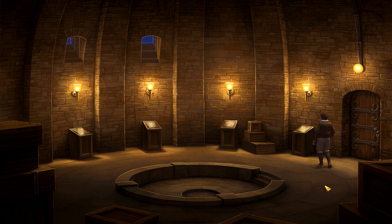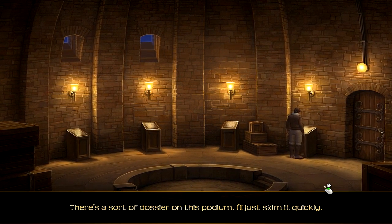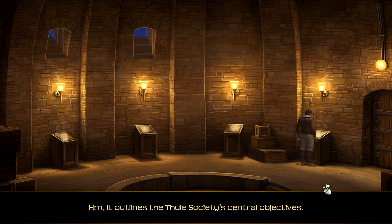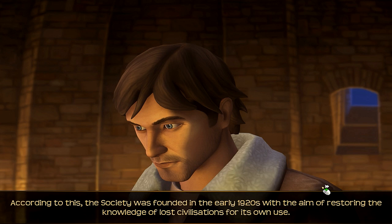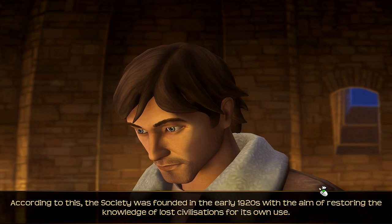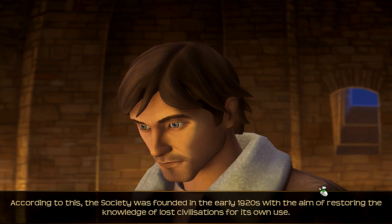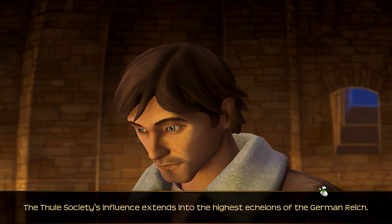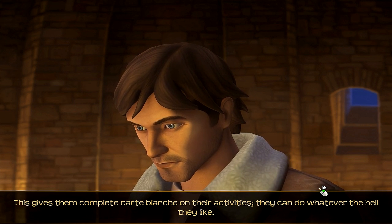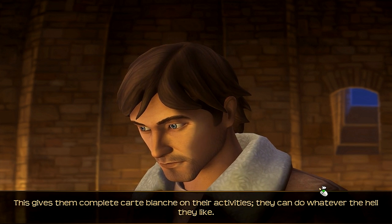Lectern. There's a sort of dossier on this podium. I'll just skim it quickly. It outlines the Thule Society's central objectives. According to this, the Society was founded in the early 1920s with the aim of restoring the knowledge of lost civilizations for its own use. The Thule Society's influence extends into the highest echelons of the German Reich. This gives them complete carte blanche on their activities. They can do whatever the hell they like.